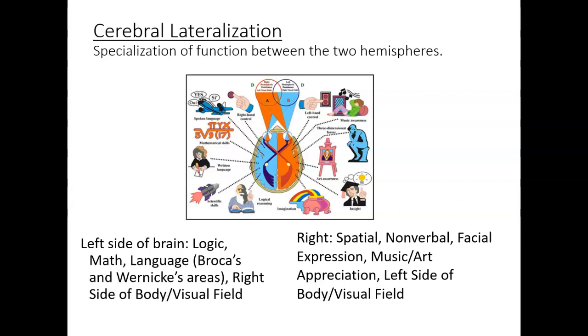So what we have here is something called cerebral lateralization. There is a test in your packet called the Wagner Preference Inventory.